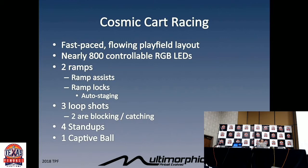This is a physical implementation of that, where we take the physical shot layouts and relate that into progressing through a race and competing against other people, whether they're real people or computer people. We have some things we've never seen before in pinball machines, like 800 RGB individually controllable lights. The whole upper playfield on this game is this massive light show where every single shot is lined with RGB LEDs. And we can use that in a number of ways.